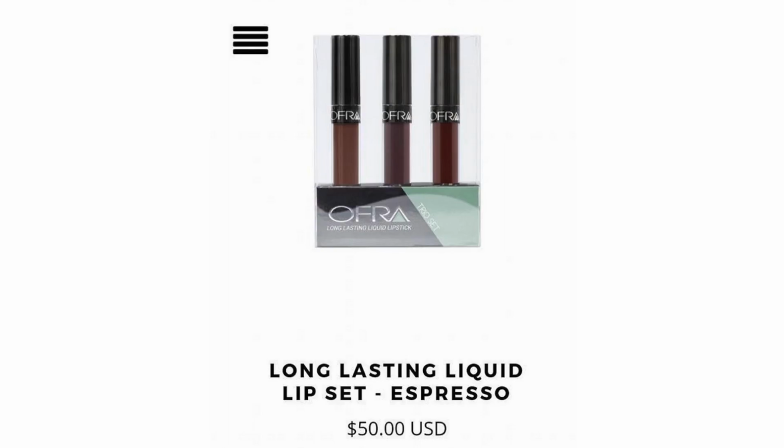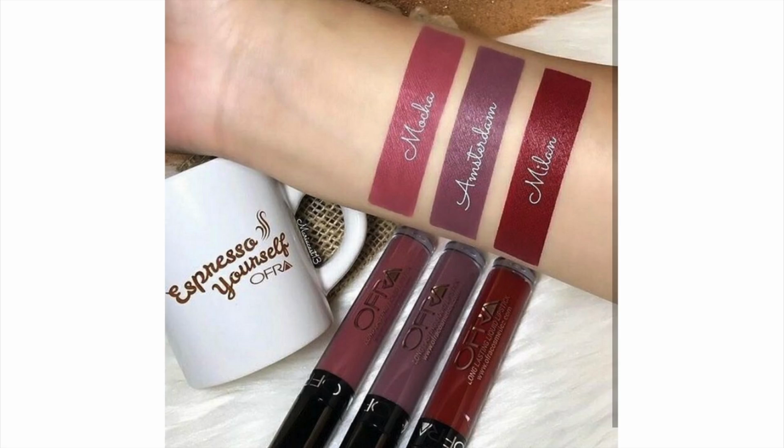All right. Ofra has brought out new liquid lip colours. There's a lip set in Espresso, so it's $50 US. You get 3 shades. Mocha, Amsterdam, and Milan. I have no idea how these have anything to do with coffee, because one is pink, one is purple, and one is red. I was expecting them to be really beautiful caramels and browns, and they're not. And I'm a little bit disappointed.